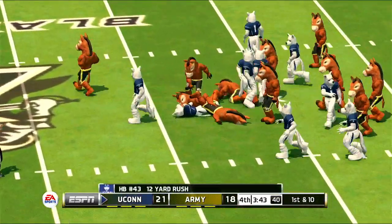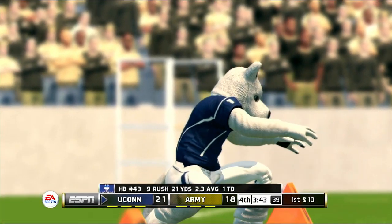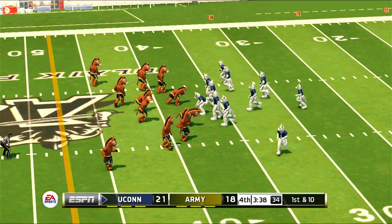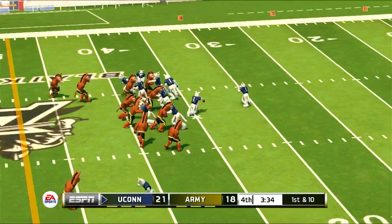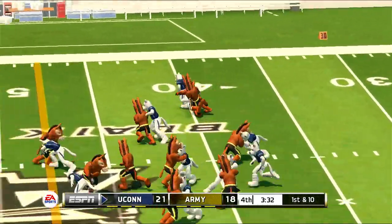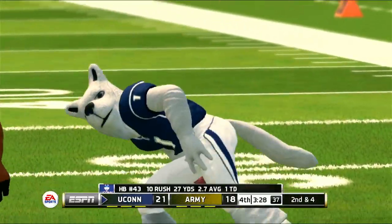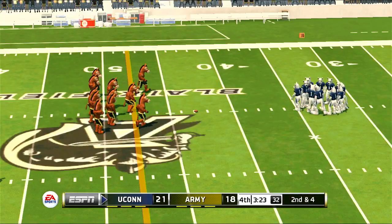He gets out to about the 37-yard line. First down, 10 to go. Ball on their own 37. And he has it on the corner. Nice run to the outside. Makes the tackle. Gain of six on the play. That'll make it second and four.